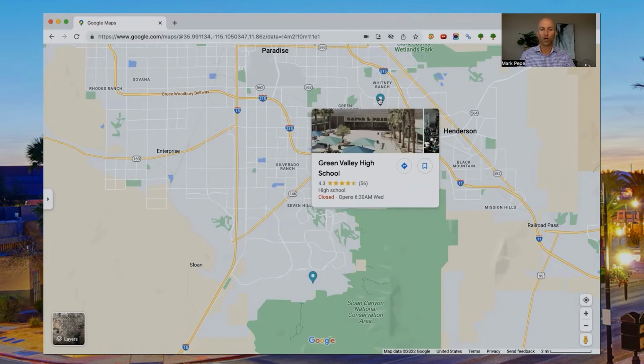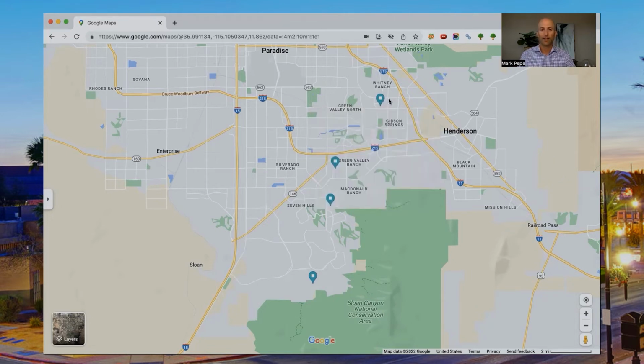As I mentioned, there's over 72 public schools, 32 private schools, but these are the four that I mentioned that are great ratings that are around town. There is, again, no shortage of schools to choose from in Henderson for your kids. So if education's important, Henderson's a great city to live in to find great education for your kids.